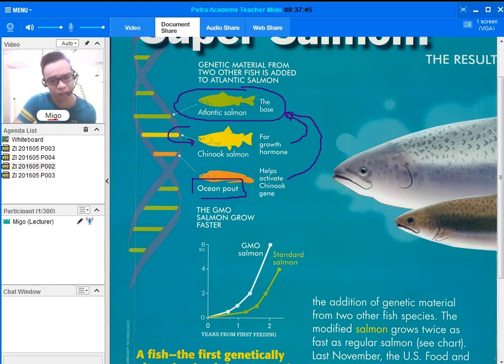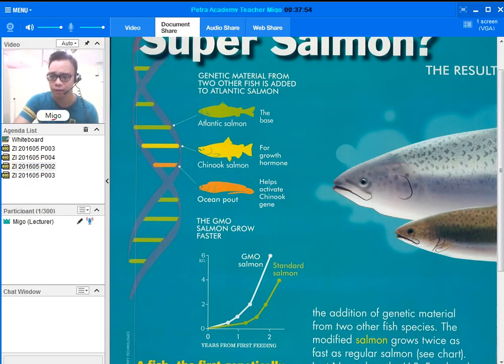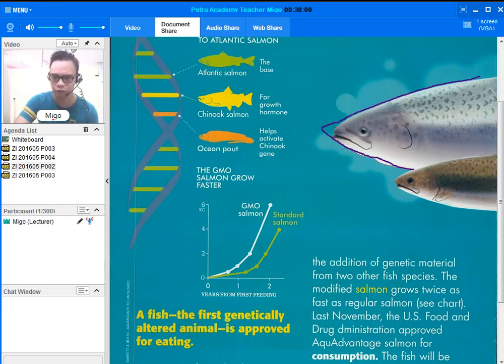But what does that do to the Atlantic salmon? Well, here's a picture that can help you. This is the super salmon, and this is the regular salmon. Okay. Any ideas about the picture? That is right. The super salmon is bigger than the regular salmon.